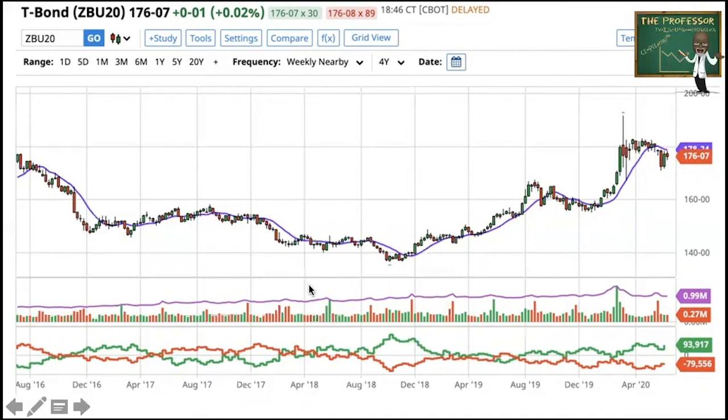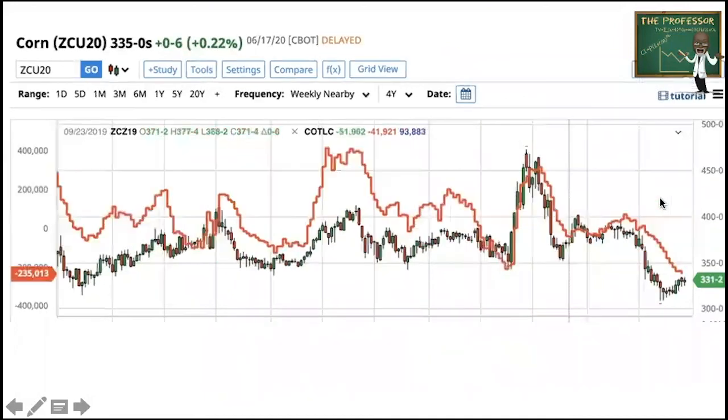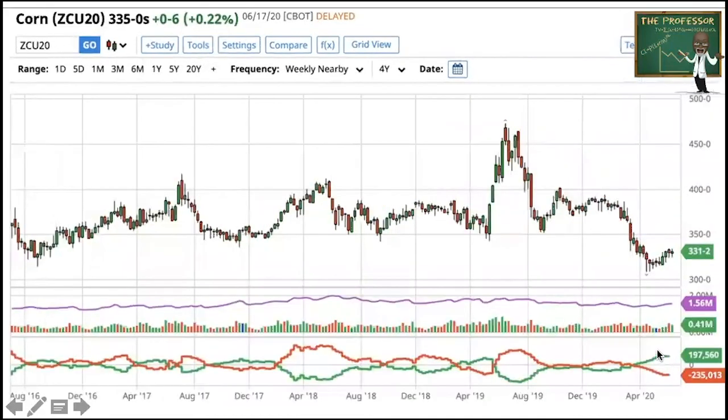Let me go back to corn. See, this is an extreme point right here. This is extreme. Here, let's look at it on this chart. You can see it's extreme. And as it goes, the commercials are net long corn, the largest position they've had in the past several years. They're buying all they can get of corn. You can see it in the last several years. So again, this is a weekly chart. It's showing you what's going on with corn.